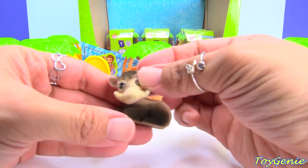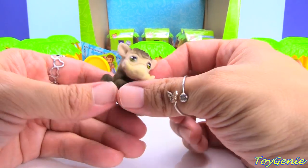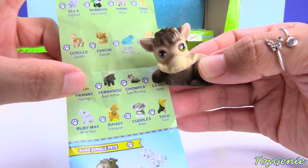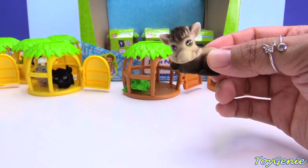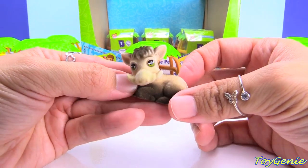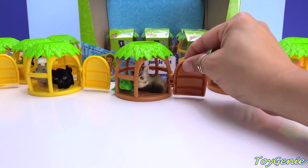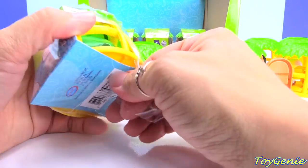And this one is... Okay, I have no idea what kind of animal this is. So let's take a look at the collector's guide. So this one is, oh, it's a warthog. And the name is Chomper. It's a Cape warthog. I didn't know warthogs look like this. Super cute. I guess I never imagined warthogs to be cute, right?